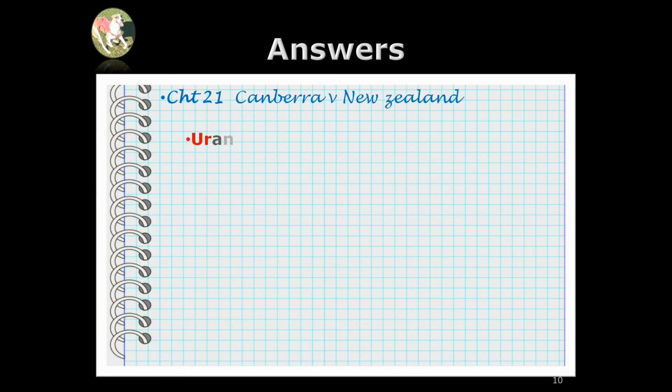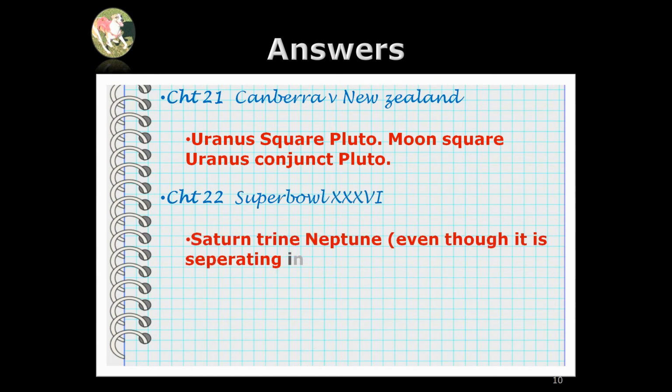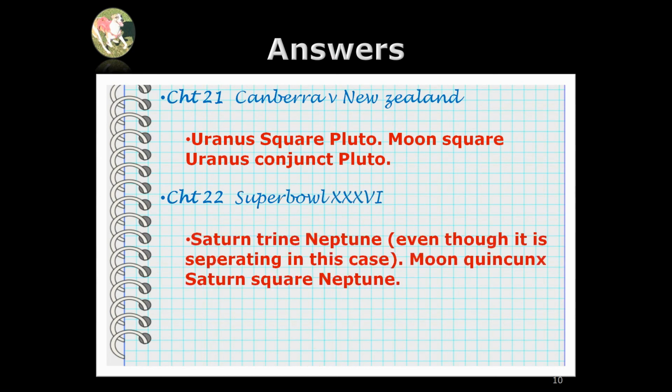So the answers are, for the first chart, Uranus square Pluto, so the moon was square Uranus and conjunct Pluto. For Super Bowl 36, the moon was triggering Saturn trine Neptune, even though it is separating. In this case, the moon was quincunx Saturn and square Neptune.